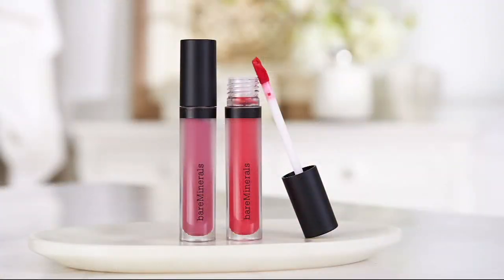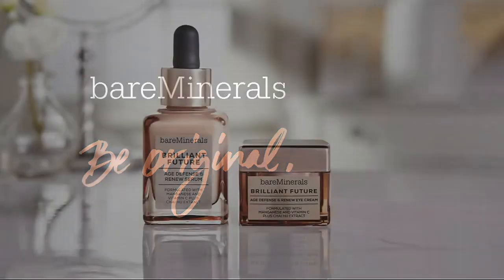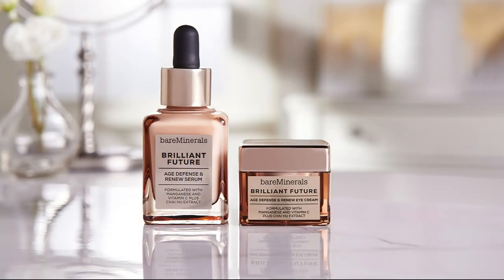Two beautiful shades. You're getting the duo for $21.82. 8286884 is that item number. These are new. The shades are new from Bare Minerals. So it's a really great time to try a pop of color and maybe try that matte cream texture if you've never tried it before. And you're getting a wonderful value here at QVC as well.